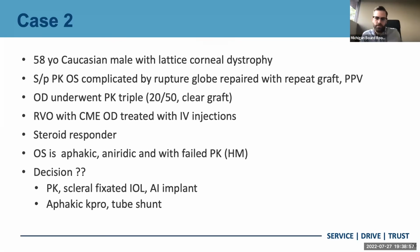Do you want to talk briefly about which way you're leaning and why? Yeah. So again, this patient, I did his right eye back in August of 2019, and the plan was to do the left eye around summer of 2020, which is just a few months after COVID had hit. I was going with the PK, IOL, and artificial iris.